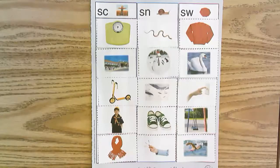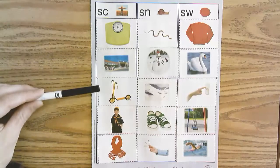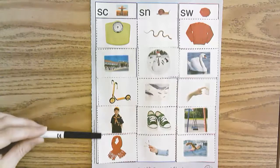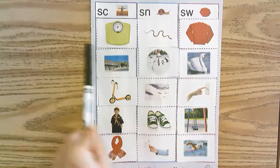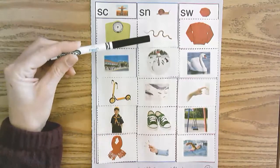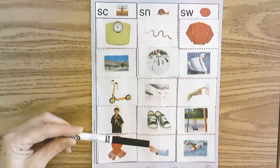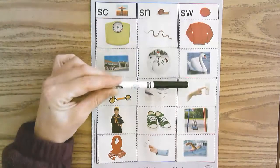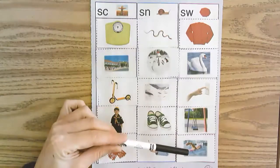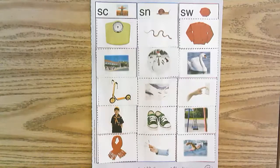All right, so here is the sort. We have a scale, school, scooter, scout, and scarf. They don't all need to be in the same order, but they do need to be in the first column. For SN, we have snake, snowman, snow, sneakers, and snap. And for SW, we have sweater, swan, switch, swing, and swim. Those are all the words starting with SW. You can click the video to put it on pause if you need a minute to rearrange your words.